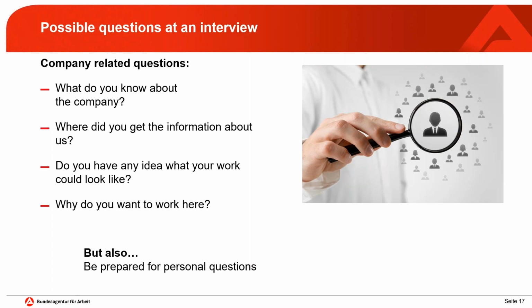And here are possible questions. Company related questions can be, what do you know about the company? That's what I just mentioned. If you had a look into the reports and their website and everything, so you know a little bit about their values and about their goals and their behavior, and also maybe some data.